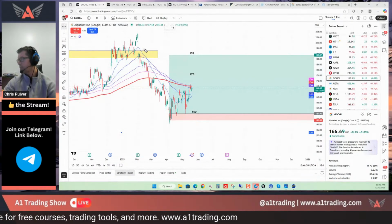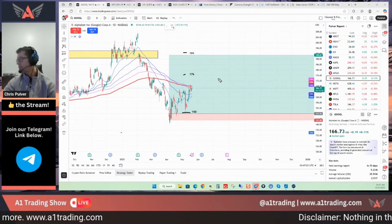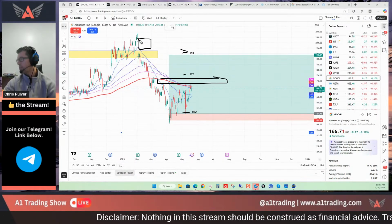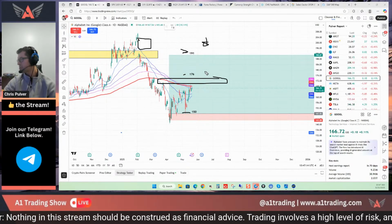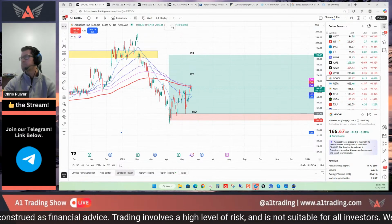I'd love to see Google get back to the highs. I did dollar cost average into Google. So my break even is somewhere in here. Okay. If we get greater than 191 and we start filling this gap up here, I'm okay taking profit on my allocation and just going back to trading options on it. Meta, I'd like to see some pullbacks here.